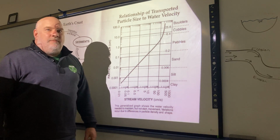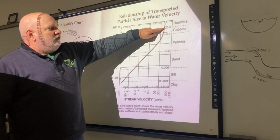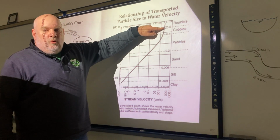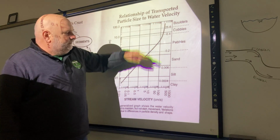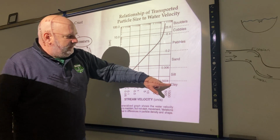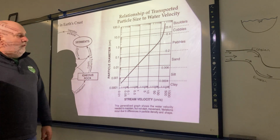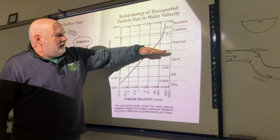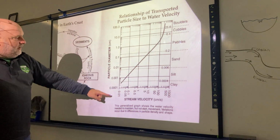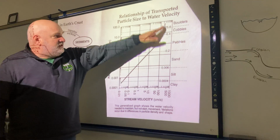If I had a rock and I measured it and it was like 12 centimeters across, well, from 6.4 to 25.6 centimeters, that would be a cobble. Anything bigger than 25.6 centimeters would be a boulder. From there to there is sand, from there to there is silt, and then the smallest particle on that chart is clay. So here it gives you the cutoff points for the various sizes of particles. On this side of the chart, it shows you the particle diameters, so it kind of matches up with that.